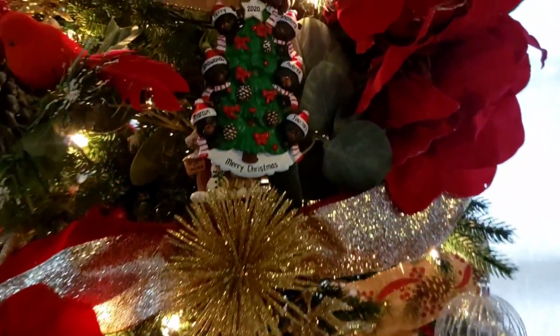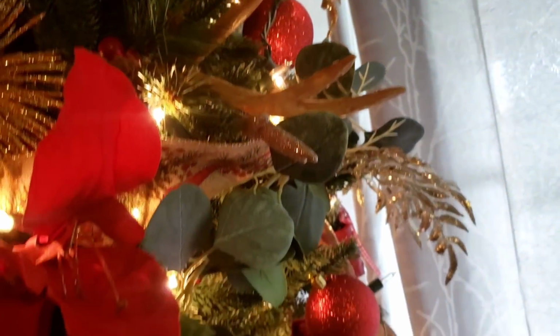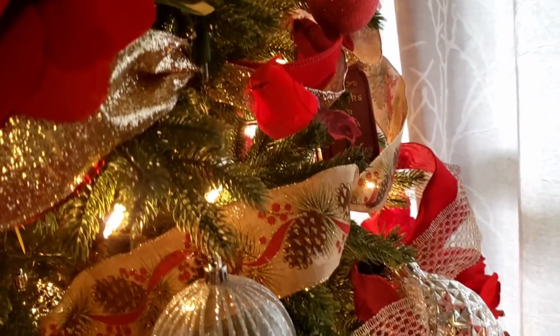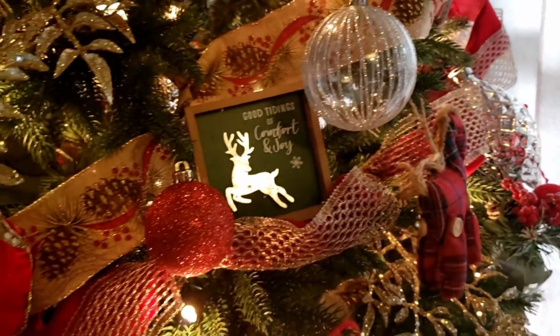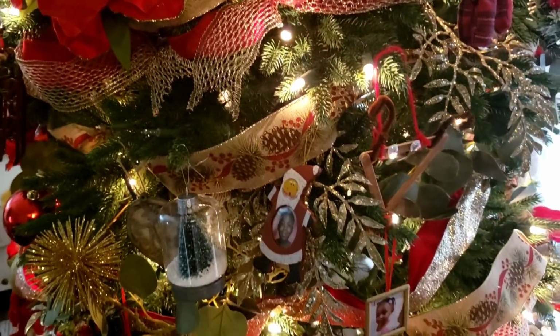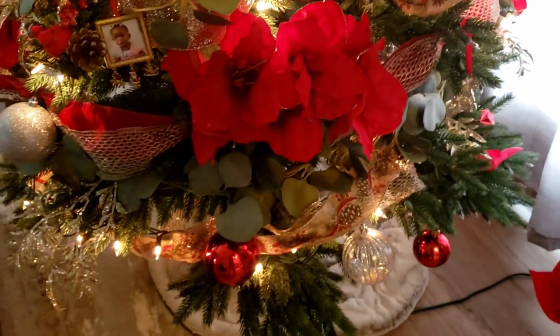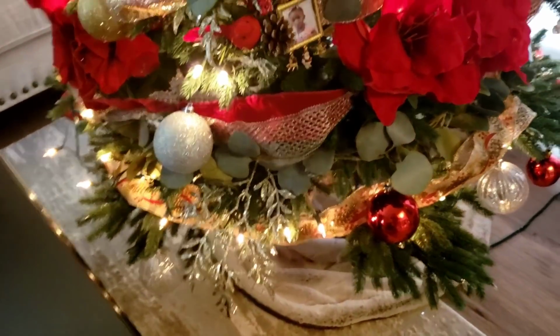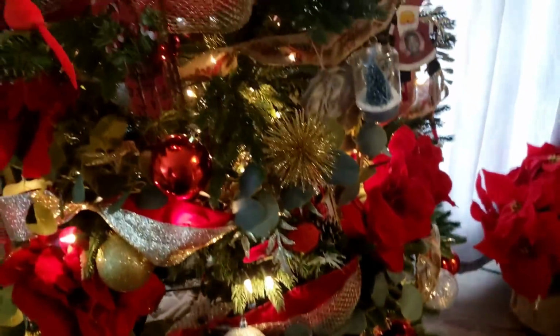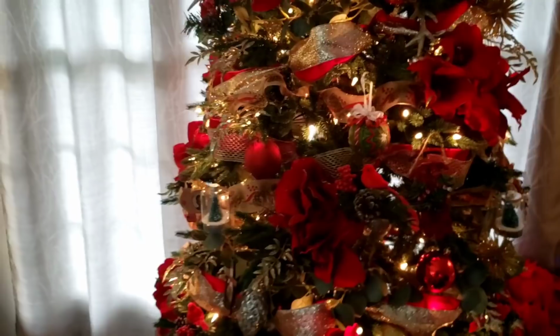As you can see, last year I had this as my elegant tree. This year I have this as my family tree. So all of the precious items that I usually have on my family tree, all of the memorabilia, everything that means so much, that's so personal, I put it on this tree this year. And I switched it up. I just wanted to do something a little bit different, so I switched it up. I put the bushels of flowers in here strategically. I added ribbon. This is not one of the trees that you can fold the ribbon in two.